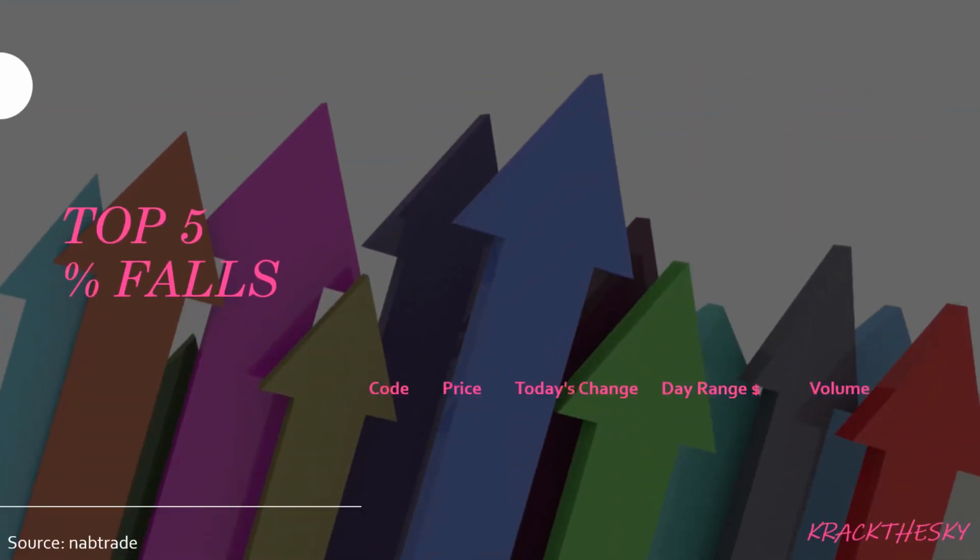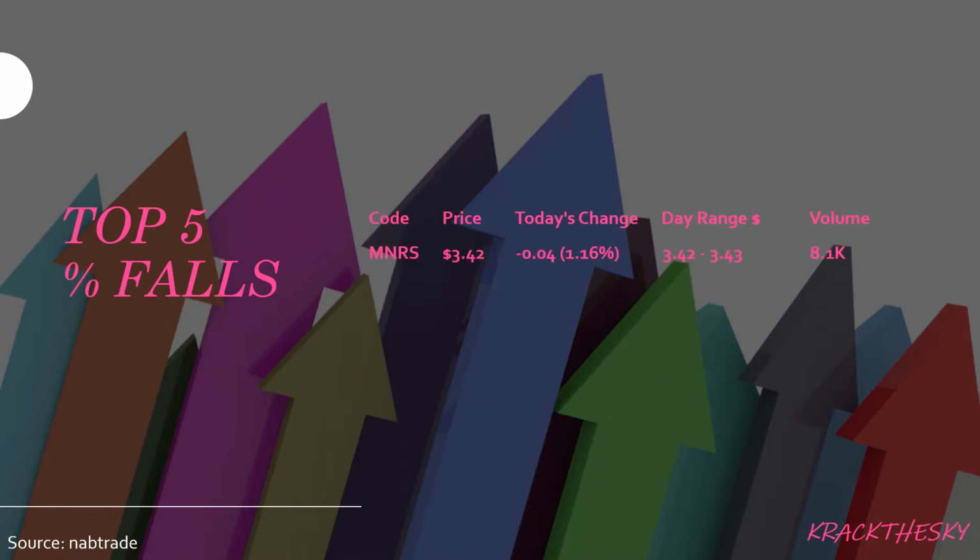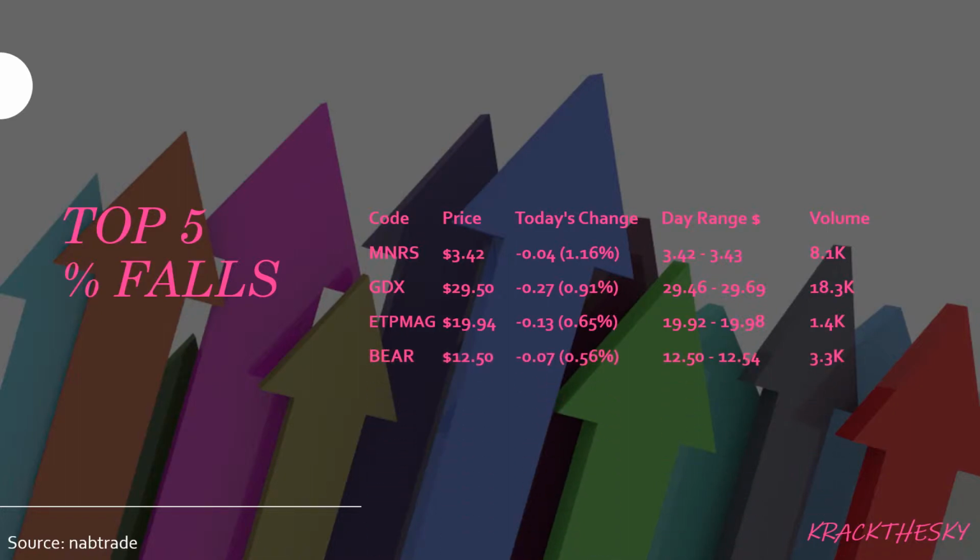Top 5 percentage falls. We saw MNRS, GDX, ETPMAG, BEAR, and BNKS. So just a refresher, MNRS is the BetaShares Global Miners ETF, and that's currency hedged. That tracks the NASDAQ Global X Australia Gold Miners. That's a relatively small ETF as well, $7 million in that one.